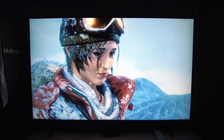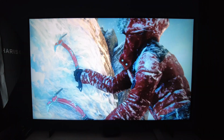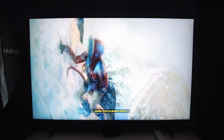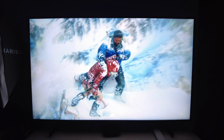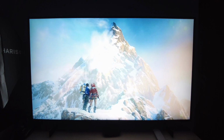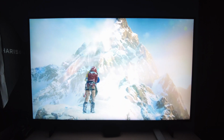Can I skip this scene? Is there a way I skip it? Oh yeah, there is an option of skipping it. So let's just skip it. And let's head over to the gameplay. It looks fantastic, folks. I mean, this game was incredible. It was breathtaking, the different locales all around the world. It's just so pretty.